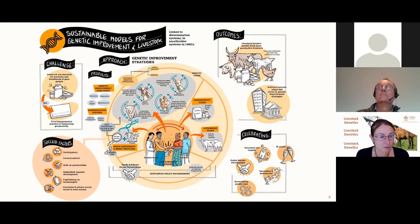So I want to move to the box on the left now under success factors. We're considering these models to be quite successful because they're scaling both up within countries and out to new countries. And sometimes that scaling is done even in the absence of us, which is great to see.